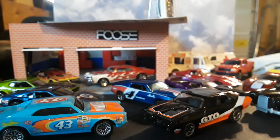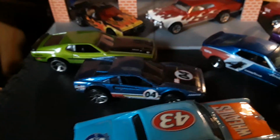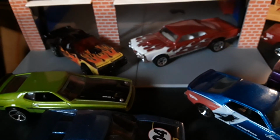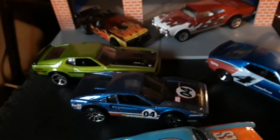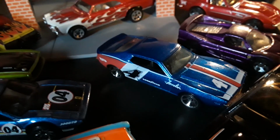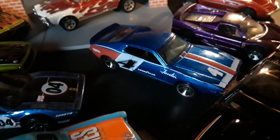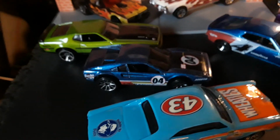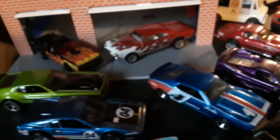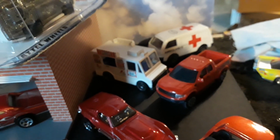But that's all I have for you today. Didn't pick up a whole lot from the flea market, but the loose cars I picked up, I mean, for 50 cents, I could not be happier with the loose cars I got. I mean, the Mach 1 might be my favorite, or I forget the name of this racer. I'm sorry about that, but that's one I've always wanted too. I've never run into or seen. So even that little ambulance.